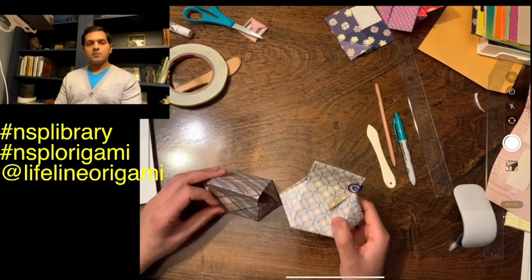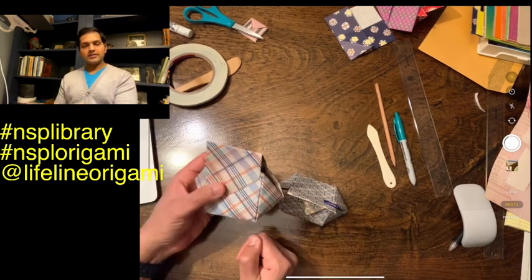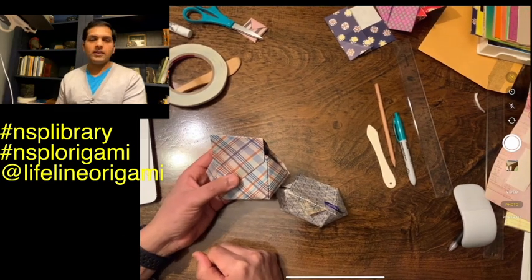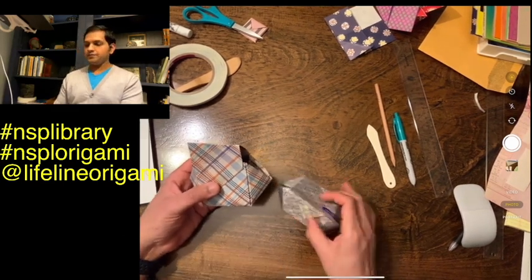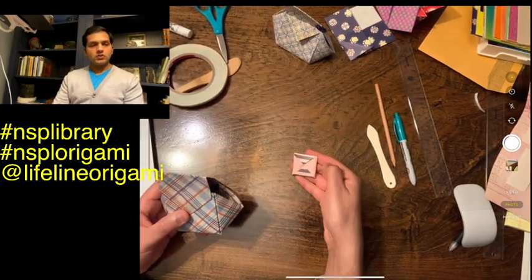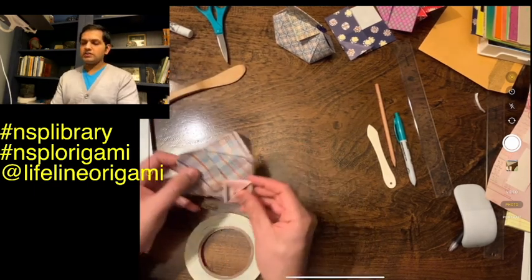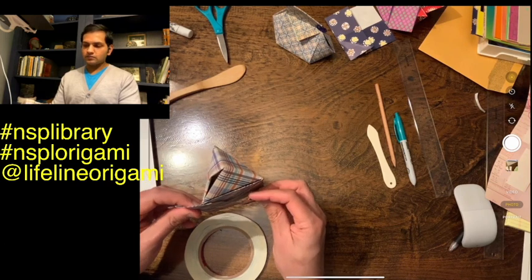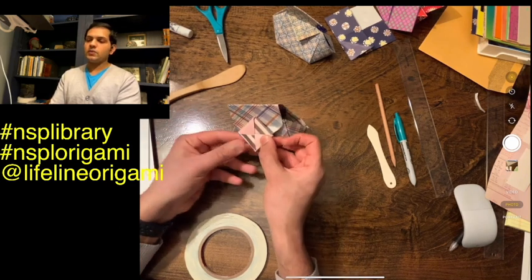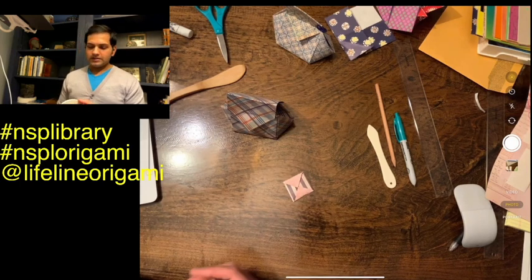You can also get a little piece of string. You can put it around it, so then it's like a nice little fancy bag with a handle. If you feel like it, you can also use that. Terrific. So now we're going to do this little embellishment that I showed you, this one. This is another thing you could just use some glue or double stick tape and make it this way, or you could stick it this way and make it look more attached, if you will.